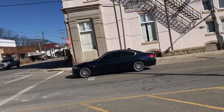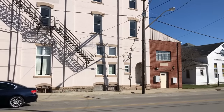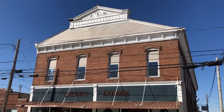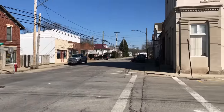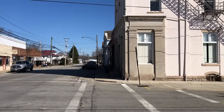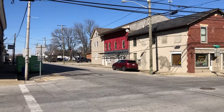Alrighty, while I'm in downtown Sardinia, I'm gonna stop at the bank. They've got an ATM over here. There's the bank building. Now they recently closed the bank down. I'm right in the very heart of Sardinia right here. We're right in the very center of town. It's a nice building. All right, there's the bank building right there. Now they've got an ATM out front, so I can still use that, but the building itself is completely empty now.